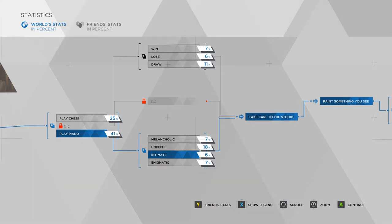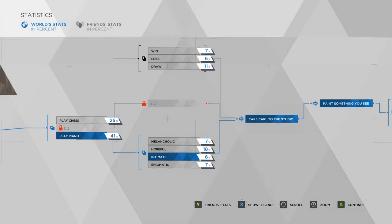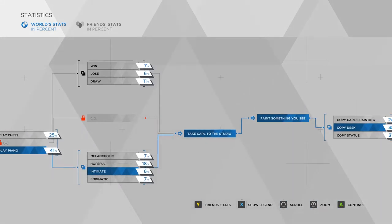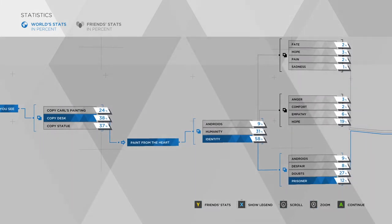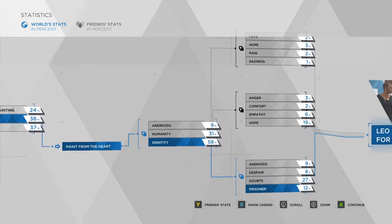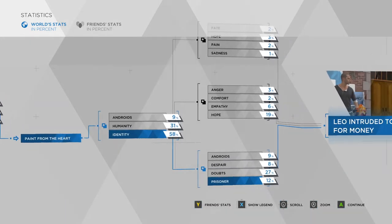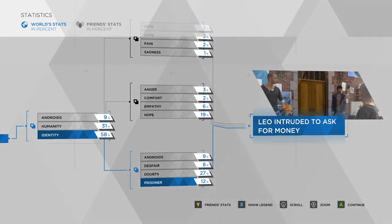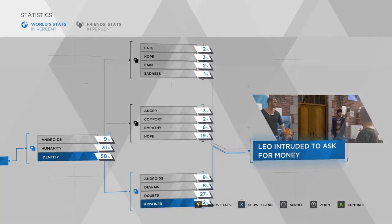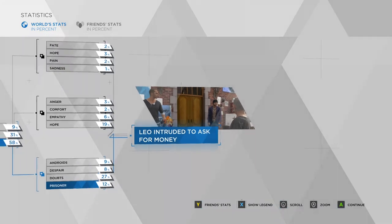Okay, so 6% were intimate while playing the piano, 80% were hopeful. All right, so take care of the studio. I copied a desk. Playing from heart. Identity, nice. I went with the majority of people here. 58% went with identity. And from there, prisoner was 12%, 27% were painting doubt. All right, and that's it.